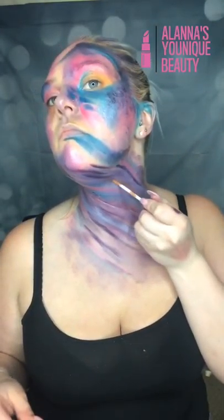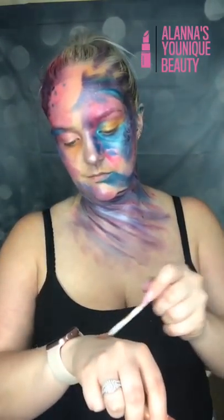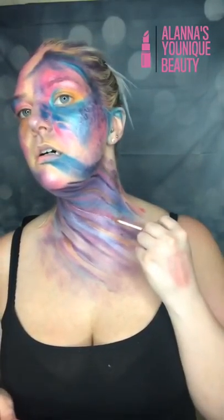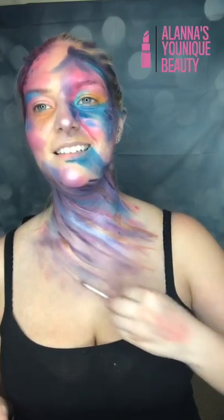Which is again sold out. It's like this. Here, I'll show you. This orangey liquid eyeshadow. Still think I need more yellow. We don't have a lot of yellow products. Yellow's a tough color.